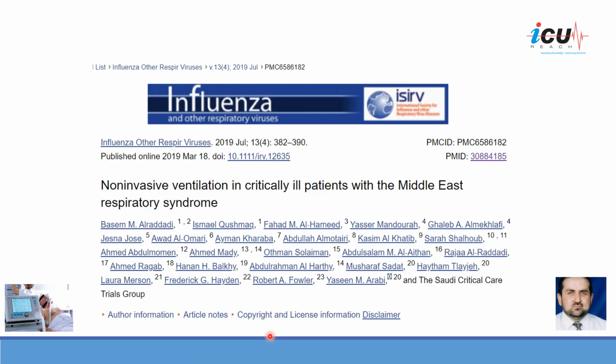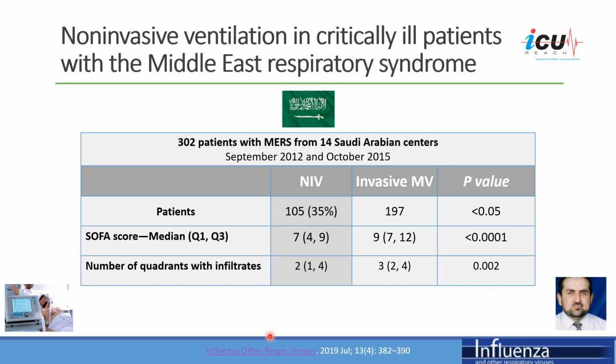And then the question will be, will those patients benefit from non-invasive mechanical ventilation if we have to take the risk and protect ourselves at the same time? In fact, the largest study available in the literature is from the Saudi Critical Care Trials Group led by Yaseen Arabi, where they looked at non-invasive mechanical ventilation in critically ill patients with Middle East respiratory syndrome, which is also caused by a coronavirus. In their study, they looked at 105 patients who were on non-invasive mechanical ventilation, compared to 179 patients who were directly intubated and put on invasive mechanical ventilation. The study was done in 14 different centers in Saudi Arabia, and included a total of 302 patients from September 2012 till October 2015.